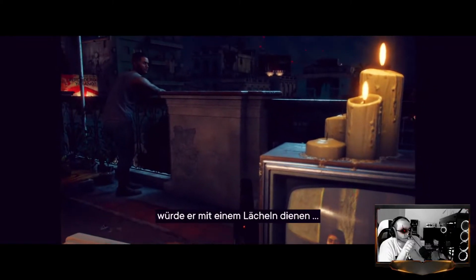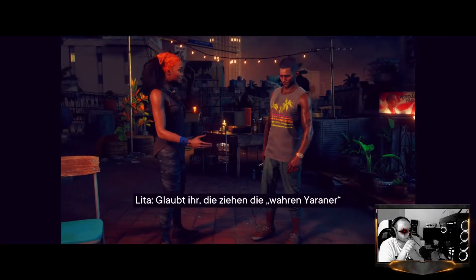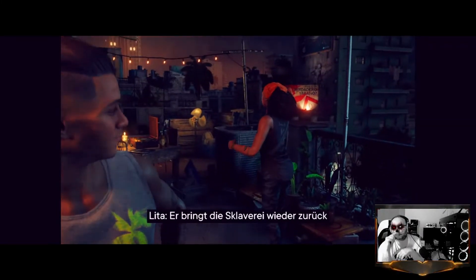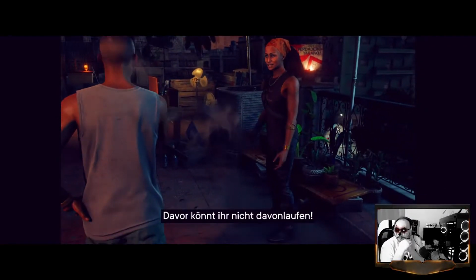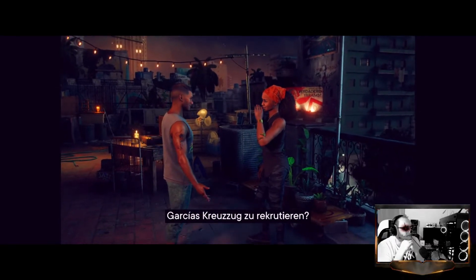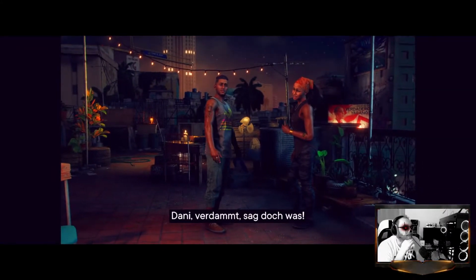Mit einem Lächeln. Precisamente. Das ist es, was Castillo will. Genug Politik, Lita. Glaubt ihr, die ziehen die wahren Yaraner ein? Es sind die Ausgestoßenen. Arme, Waisen, wie wir. Er bringt die Sklaverei wieder zurück. Nach Yara. Davor könnt ihr nicht davonlaufen. Warte mal. Du bist abgehauen. In den Dschungel mit ein paar Guerilleros. Libertad. Hm? Und jetzt bist du hier, um für Clara Garcias Kreuzzug zu rekrutieren. Komm schon, das ist unser Abschied. Dani. Verdammt, sag doch was.